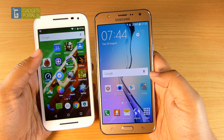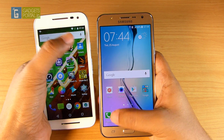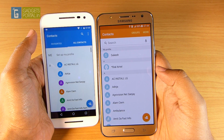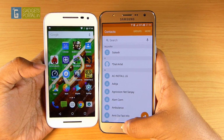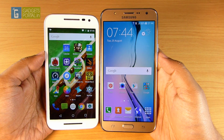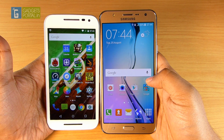Next, let's try the contacts menu. Again, the J7 was almost instantaneous. Looks like Samsung did a great optimization of their TouchWiz interface. I'm really impressed by the swiftness and responsiveness of this Galaxy J7.